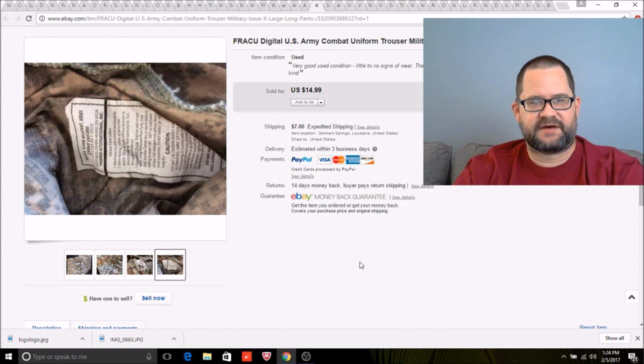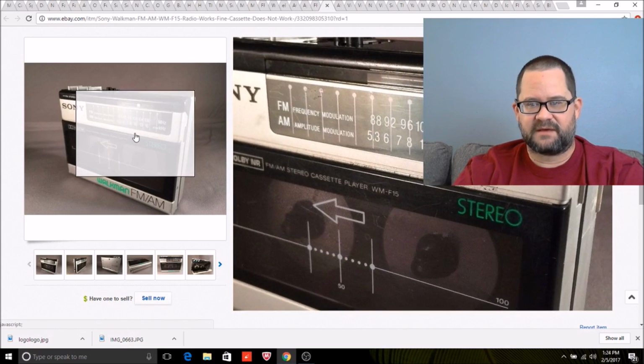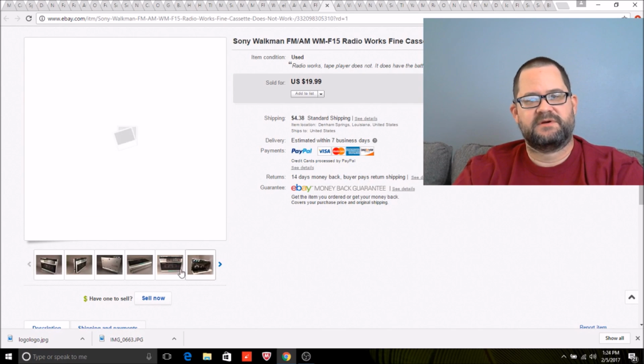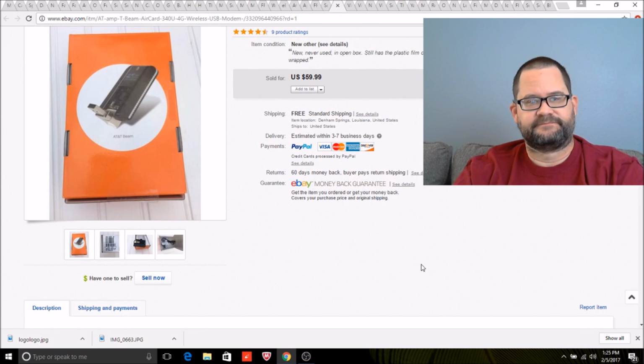I had some new stuff that came in that same lot that sold a little higher. Y'all might have seen this. This is a Sony Walkman with FM/AM radio, and it didn't work, and still got 20 bucks for this model. So not all models are created equal, though. This is one of the better ones. If this was working, I think it was going to be more in the $40 to $50 range. This is a pretty good Walkman to have.